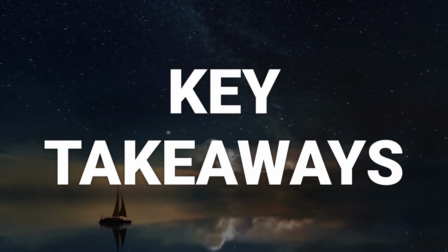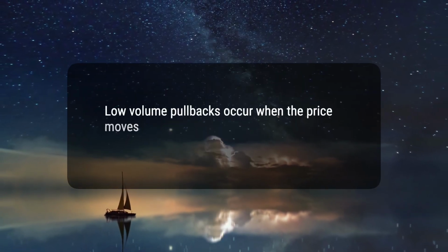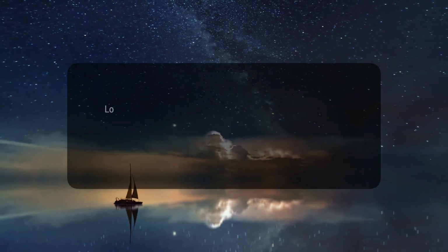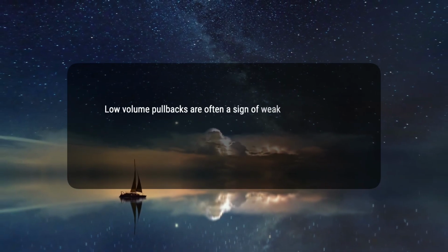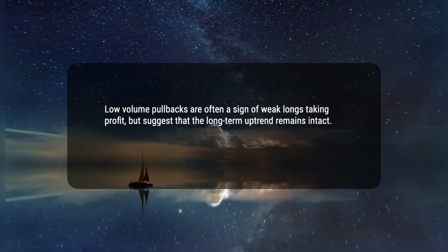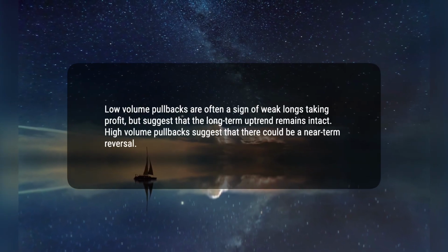Here are 2 key takeaways. 1. Low-volume pullbacks occur when the price moves toward support levels on lower-than-average volume. 2. Low-volume pullbacks are often a sign of weak longs taking profit, but suggest that the long-term uptrend remains intact. High-volume pullbacks suggest that there could be a near-term reversal.